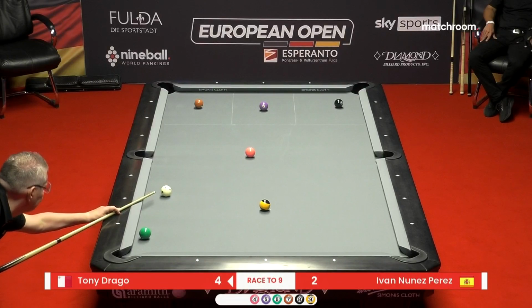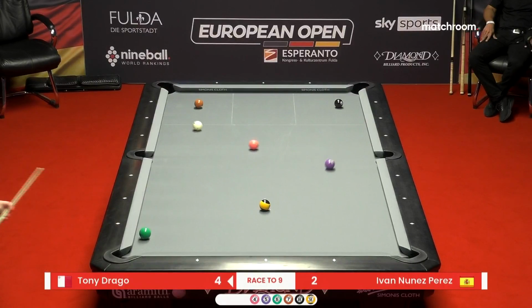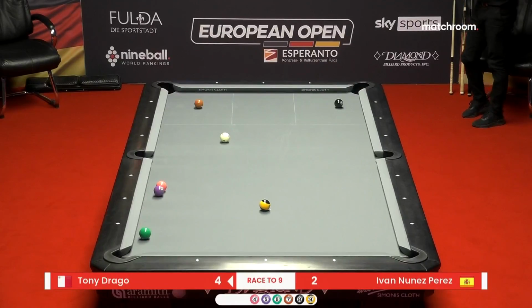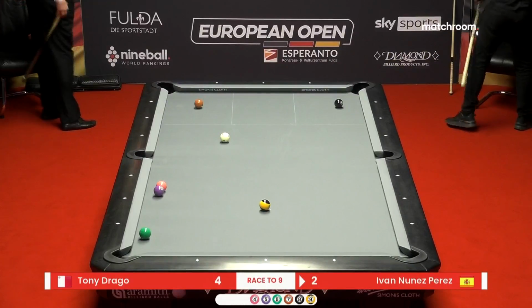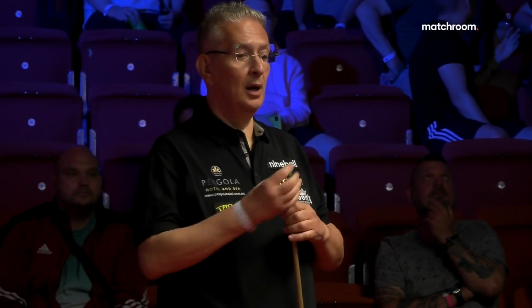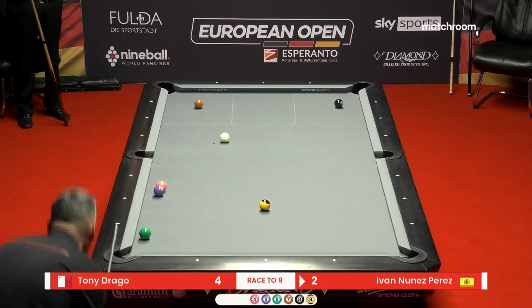He actually caught that particular shot too sweetly. Overscrewed considerably. Yeah, that was thin. That really was thin. And in the end, the kiss he got on the four, that was quite fortunate. Yeah, it's just turned into a bit of a scrappy match now, hasn't it, for both players? I mean, Drago got off to a flying start. It looked like it was going to be a quick win. And now he's going through the mind games.